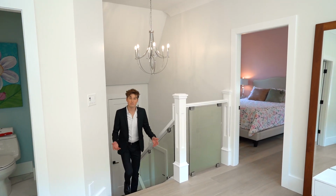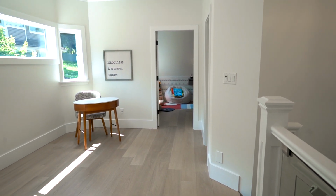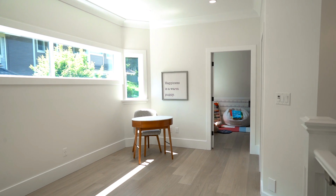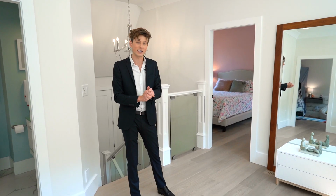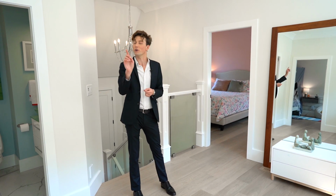All right, now we've made it up to the 4th and final level of the home, right? Main level, office level, primary bedroom level, and now top level. This is the children's room, the children's wing, or the guest wing, or the home office wing, or anything else you want it to be. In this case, we have it set up for children. And I just walked into a really unique space, but more on that in a minute.